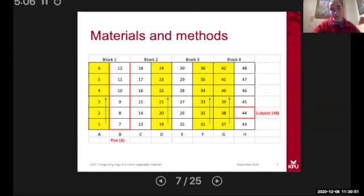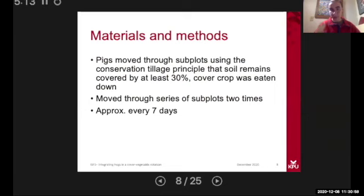And so we would put the pigs into the first subplot, and then move them as they go. So pigs were moved through the subplots 1 through 6, using the conservation tillage principle of at least 30% cover on the ground. Although as farmers, we're out there with them daily, we're looking at how much they're eating that cover crop down. And once that cover crop is eaten down, we move them to the next subplot. They're moved through that series of 6 subplots twice throughout the season. That equates to about every 7 days, about once a week, although it was a longer, almost 15 days in the first cover crop.